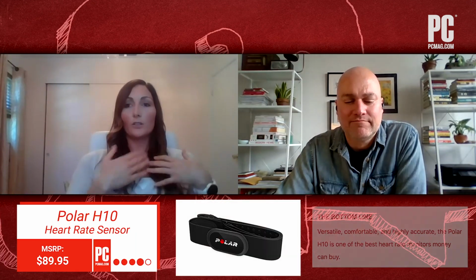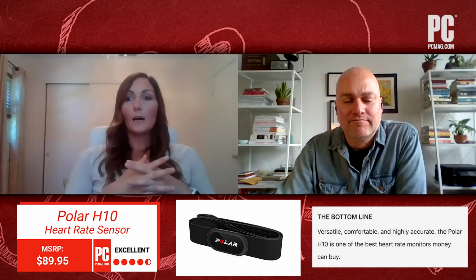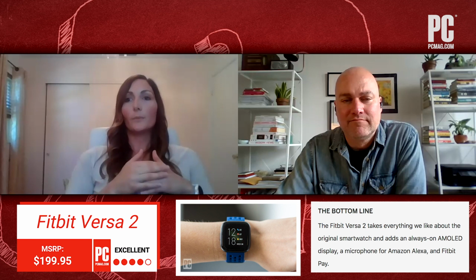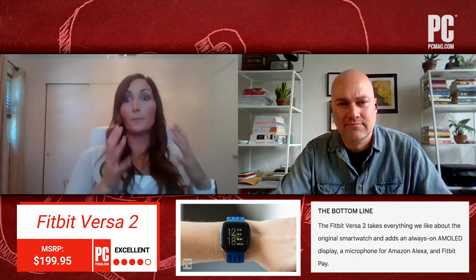Speaking of the Apple Watch, we've got a question from Jamie via Slack, which is, how is the Apple Watch compared to other fitness trackers just in terms of tracking health and fitness? Okay, so in PCMag's testing, the Apple Watch Series 5 was very accurate. We tested it against a Polar H10 chest strap heart rate monitor, and a Stride foot pad, and also a Fitbit Versa 2. And we found that its heart rate readings and its step counts were spot on.